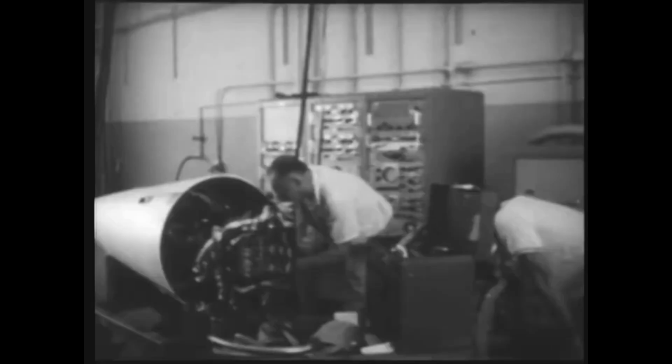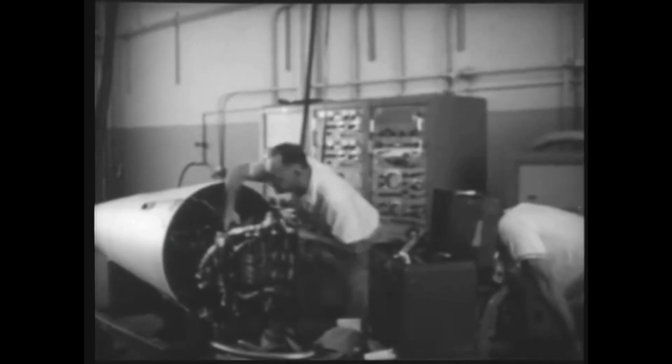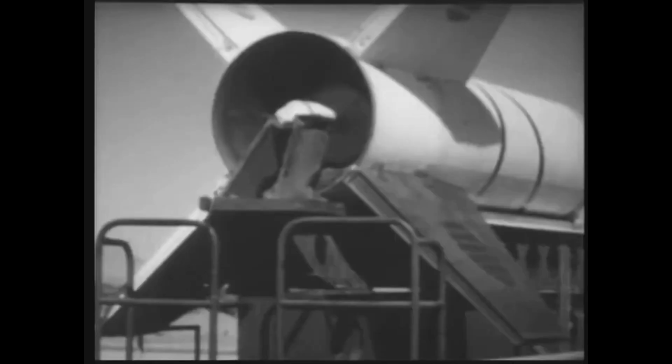While work proceeds on the ground-based electronic system, a missile test firing program is already underway. A booster arrives for a scheduled firing. On another day, the final stage, which will include a guidance system, is checked. The motor will carry the warhead to the outer limits of the Earth's atmosphere. This booster generates almost 500,000 pounds of thrust.